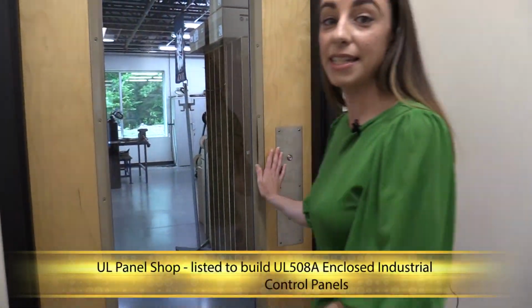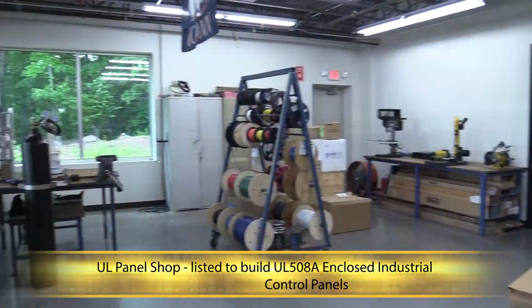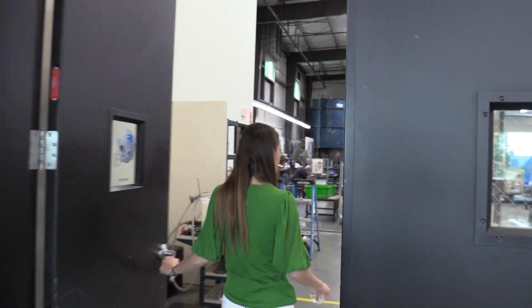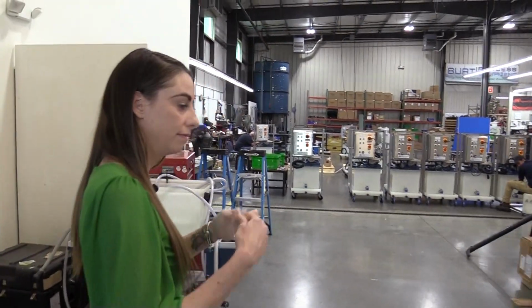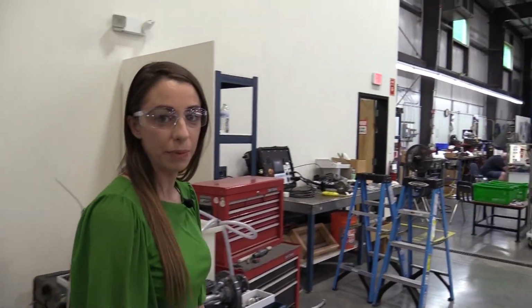Down this hallway we have our purchasing department, and at the end of the hallway we have our UL panel shop. Let's take a look. And through these doors, we have our manufacturing floor, where our custom systems are built.